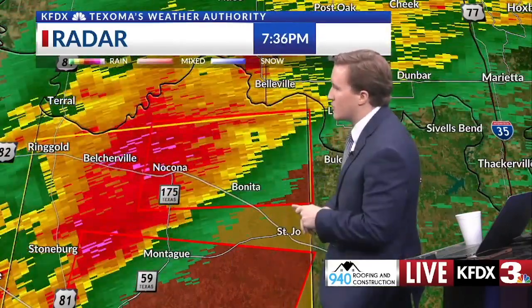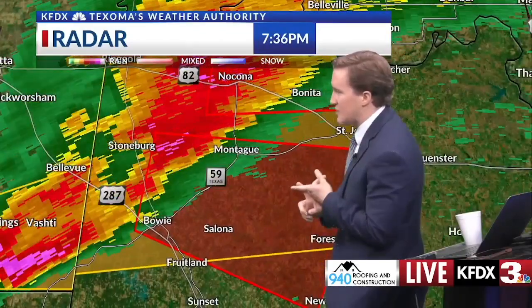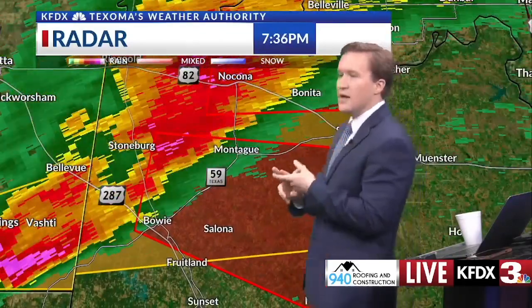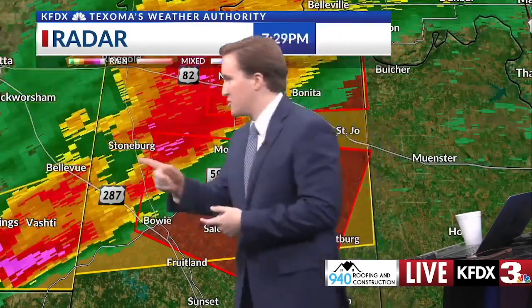Let's go ahead and look a little further to the south now. Let's go and glance back down. Nocona, you need to stay in your safe spot. Bonita, you need to stay in your safe spot. If you live in a rural home, I know there's plenty of rural homes in northeastern Montague County. You also want to be in that safe spot this time. Appreciate you, Josh.